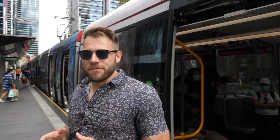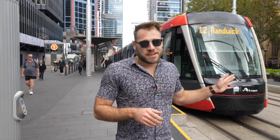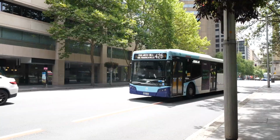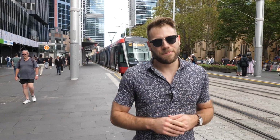As mentioned at the start of the video, this may not be the most enticing location for travelers in Sydney, but at least you've got access to the expansive public transportation system like trams, buses, ferries, not to mention Uber, so it's very easy to get around the city.